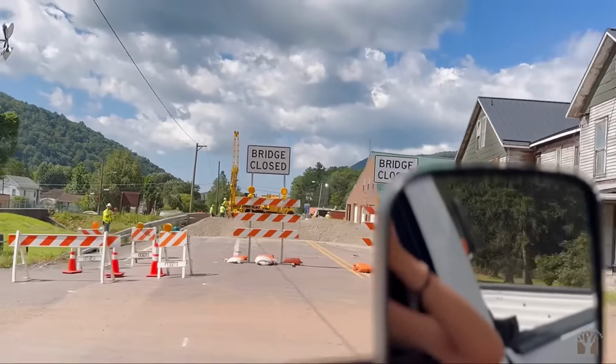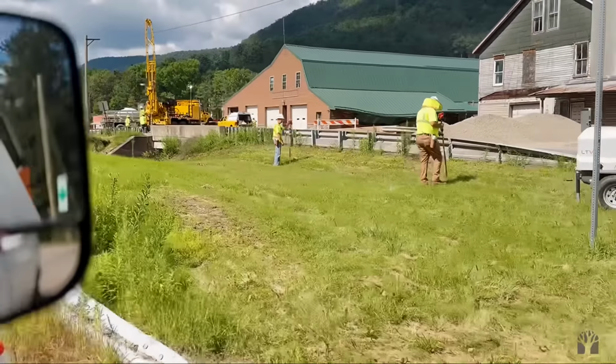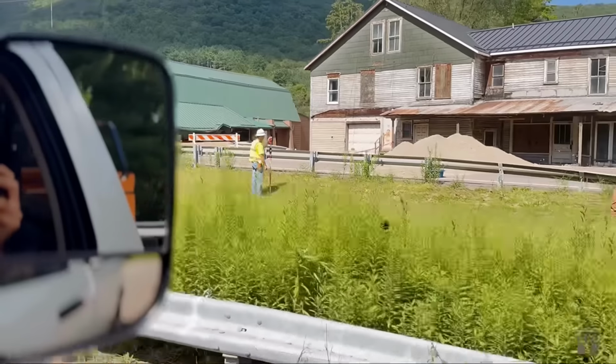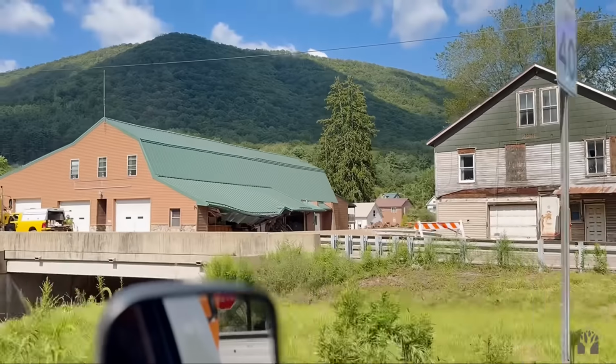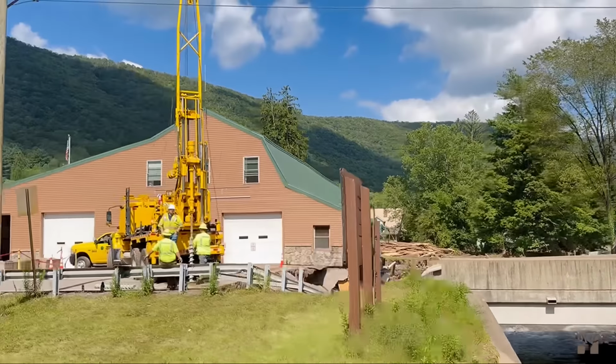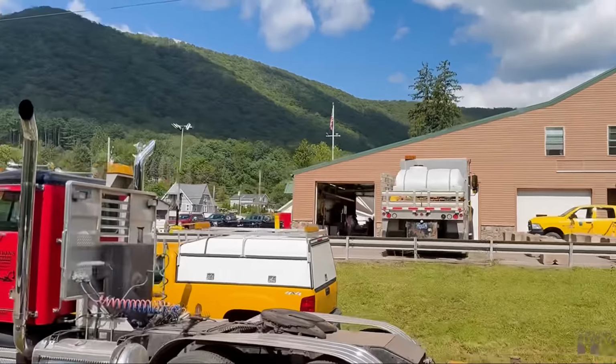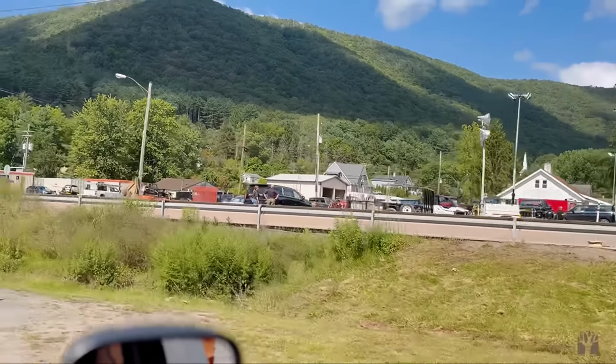But this looks like the worst of it is probably here on the bridge. The bridge itself is not washed out, but the road next to it was. Now, Jade, zoom up and see if you can see that. Oh, yep, there's no road there. Jeez, look at the whole side of that building. Yeah, not good. Not good.